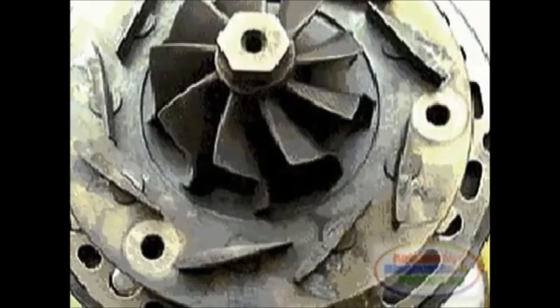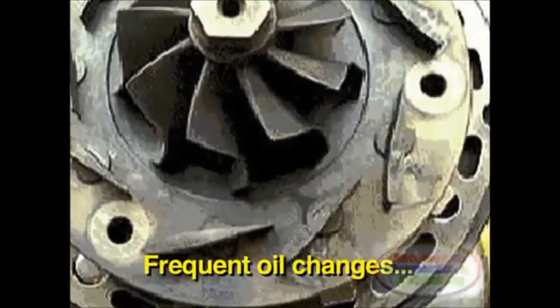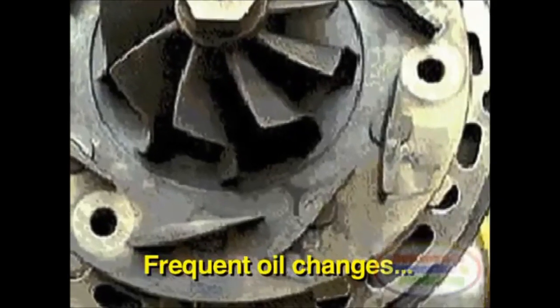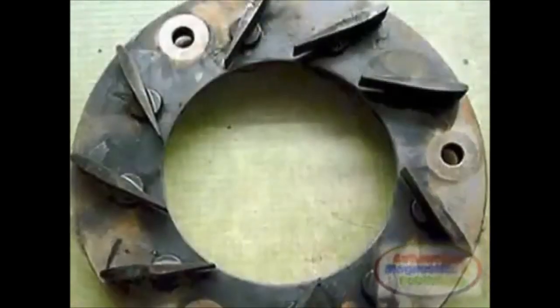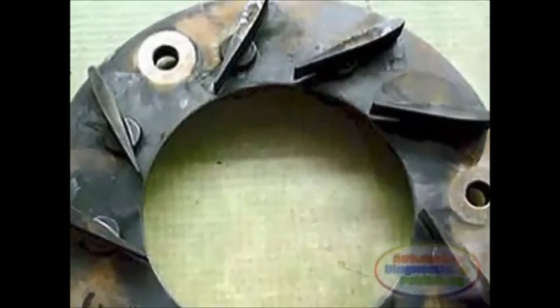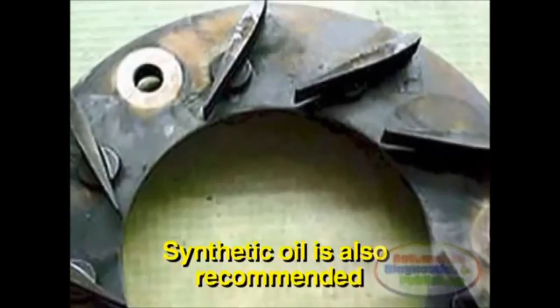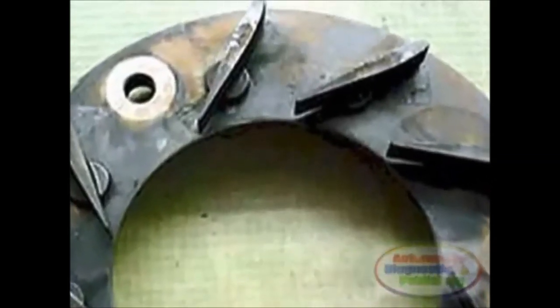Turbochargers can be damaged by dirty or corroded oil, and most makers recommend more frequent oil changes for turbocharged engines. Many owners and some companies recommend using synthetic oils with a higher fluidity when cold, which do not break down as quickly as conventional oils.